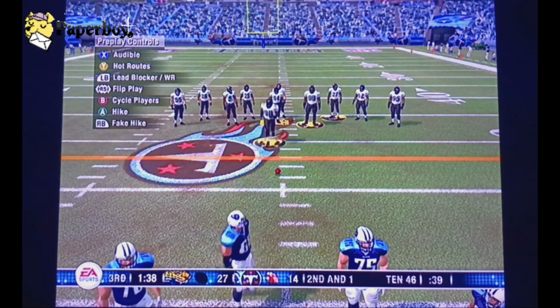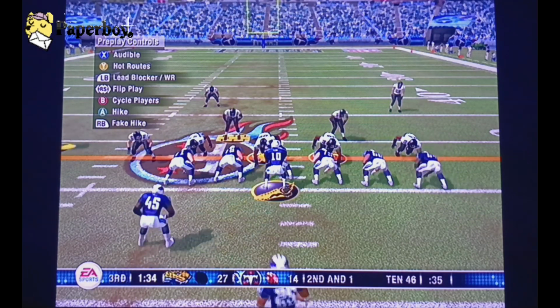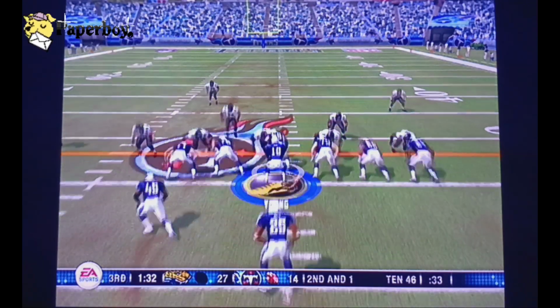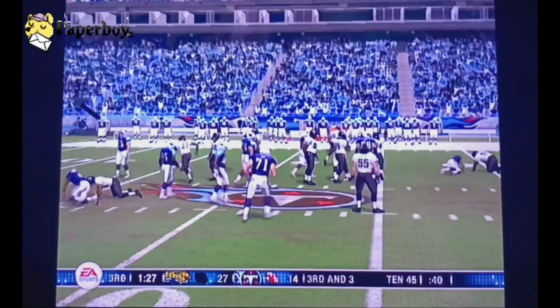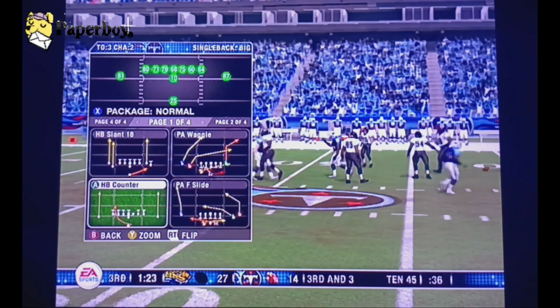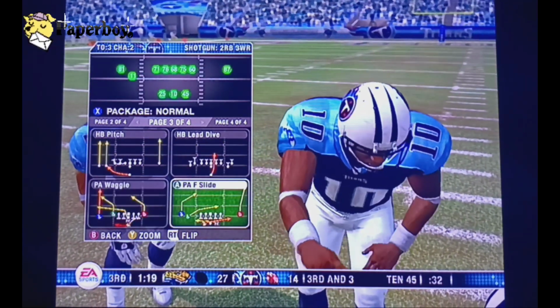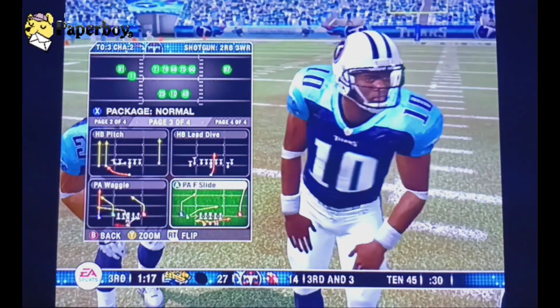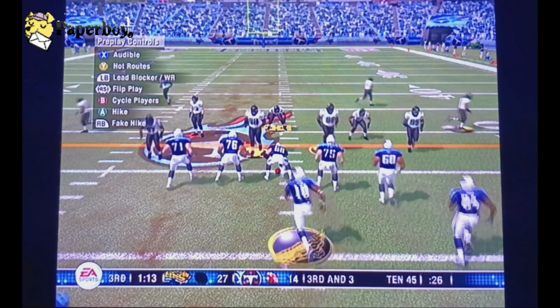Attack the middle and use your blocking up front in this play. If you can get to the second level, I think you can break one. White takes the handoff. Take it down before you can get back to the line. Third down and three coming up. Ball on their own 45.